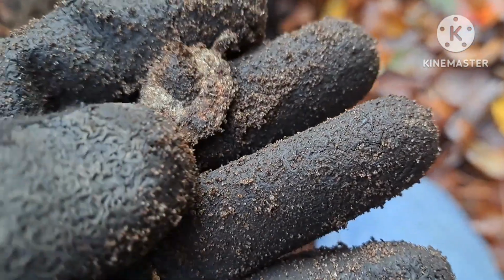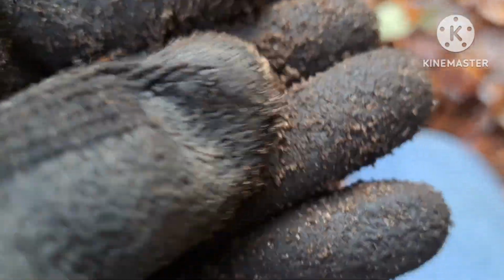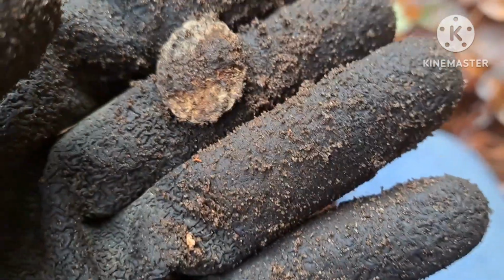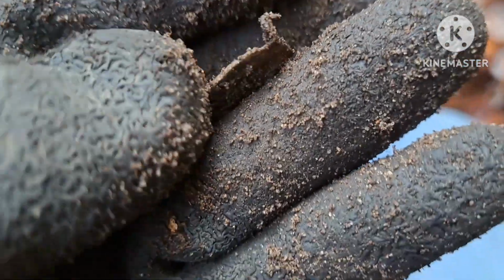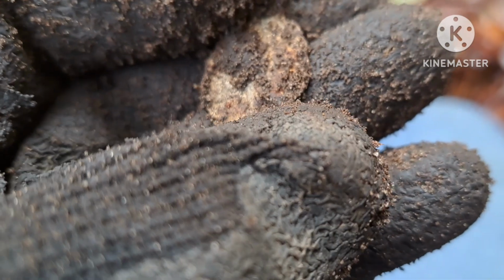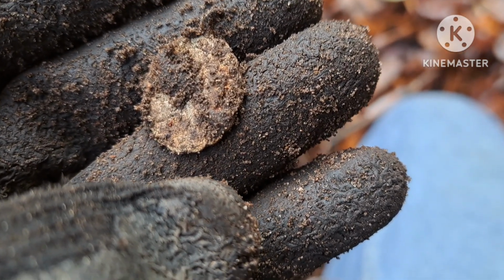Well, I'm not sure what it is yet, but it almost looks like there's a loop on the top, like it's a pendant. I'm thinking I got a little piece of jewelry. I don't know, it might even be silver. I'll have to clean it up and look at it. I'll get back to you.